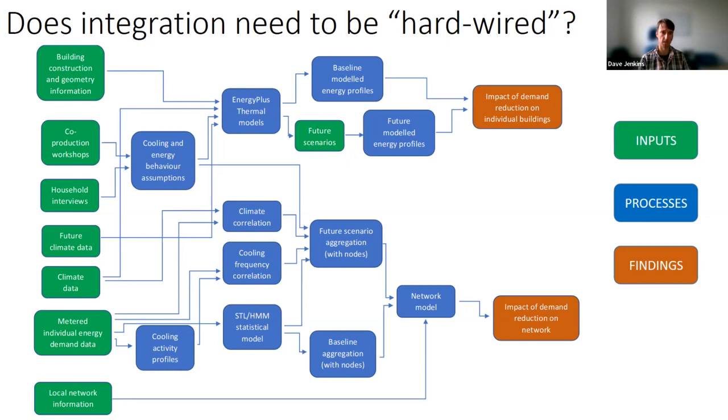But what you're essentially doing is, if you look at this flow diagram, which is actually a tidied up version of what we actually did. On the left of the diagram in green are typical inputs that you might try to gather from a case study community. In far right, you've got findings or conclusions or applications that you might be trying to look at, so questions that you're trying to answer.